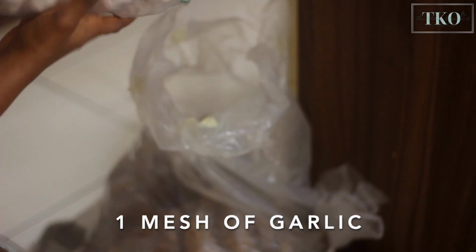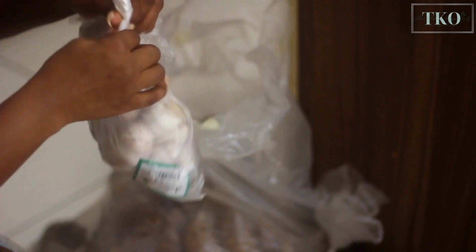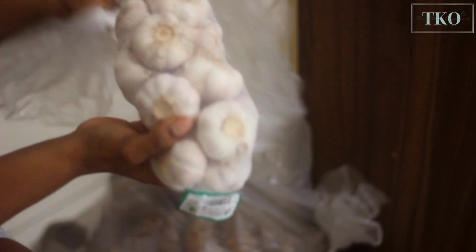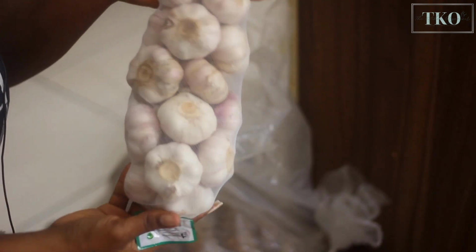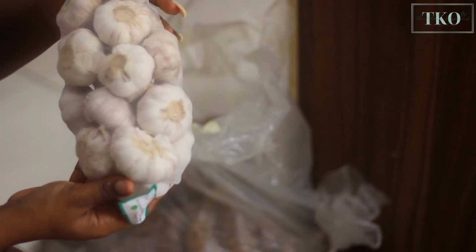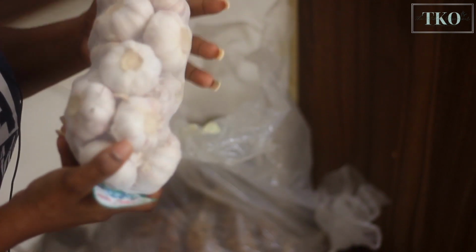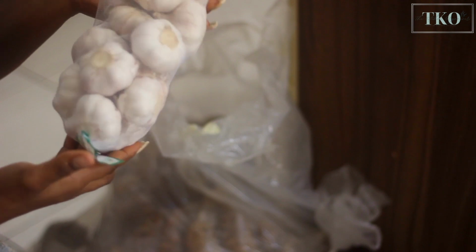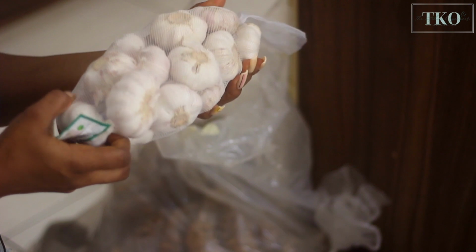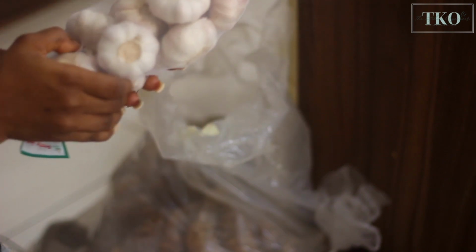And the next thing I'm bringing out of this bag is the garlic. So I bought about a mesh of garlic, and I was somewhat surprised about the quantity, but then again not really. They call this type of garlic imported garlic, and typically in my area I would buy one of it for 100 Naira. But I noticed that in the last 2 to 3 weeks, they've been trying to sell 3 to me for 500 and 1 for 200. They were trying to say that it was more expensive in the market. So I decided to buy it when I was doing my bulk shopping.